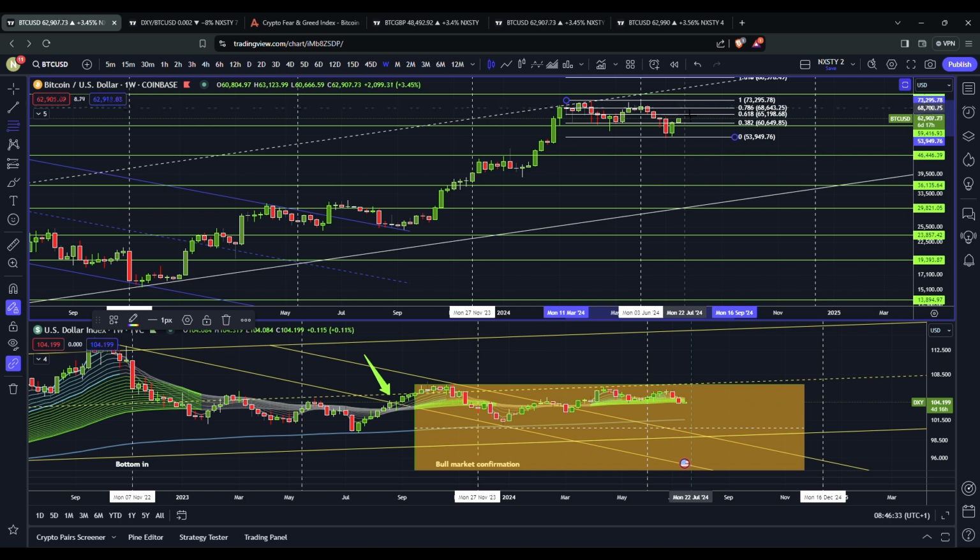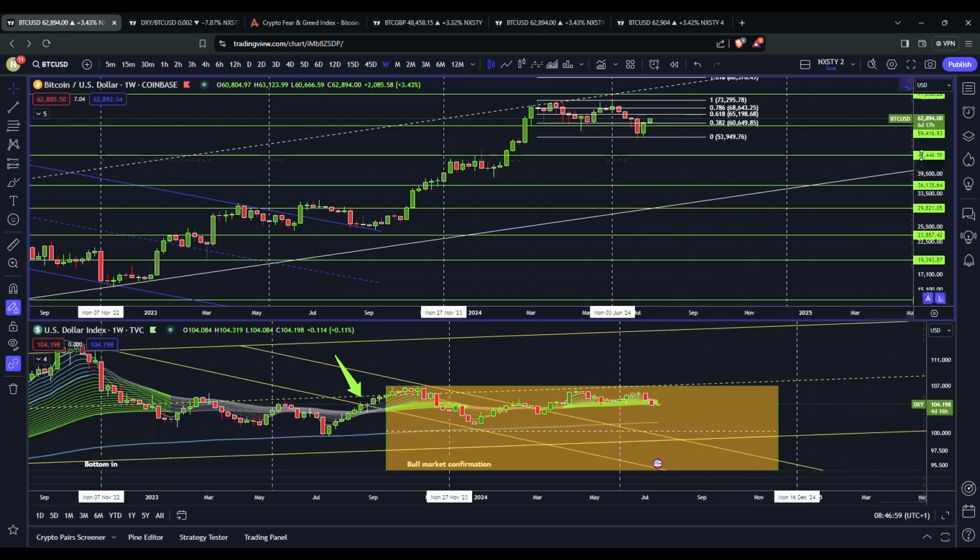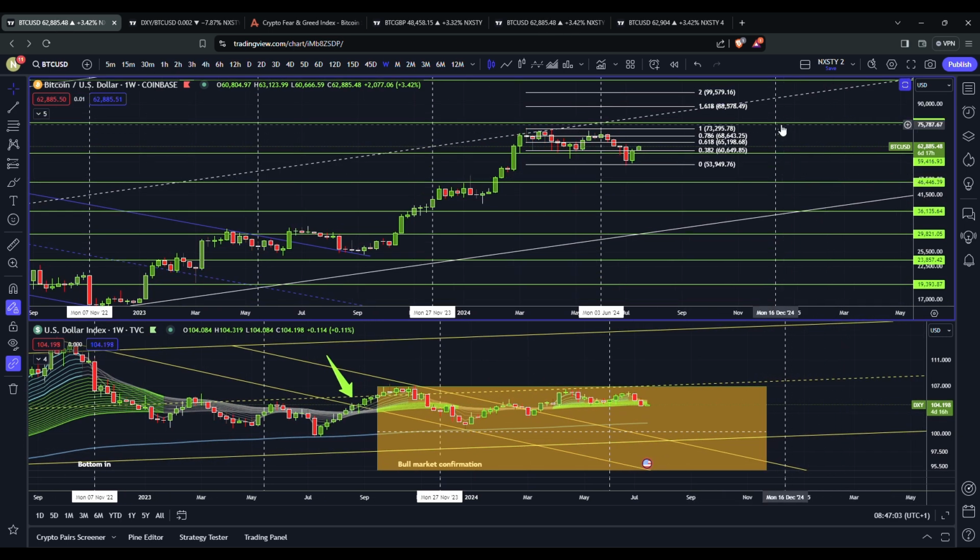$68,000. If we are able to push and break these two levels, the only level that we are left with, which is the most important one, is the 73,000 level, meaning that a push toward our 73,000 level and breaking this level could open the doors for us to actually finally retest our 77,000 level, as you can see, which is the green line. So the major price level to watch this week and the following weeks is the 65,000 to 68,000.